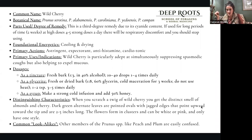That is not productive. It's just exhausting, and it wears the person out and they can't sleep and rest. What you want is to simultaneously astringe the tissue, get all of that stuff glommed together, and suppress coughing to the point that it becomes a productive cough, where you get this big glom of mucus up. You're like, yes, that's what you want. And another cool thing about wild cherry is that it's expectorating, astringent, and suppresses excessive nerve firing in the lungs. So the reason it's the kingpin of cough is because it does all of those three things.